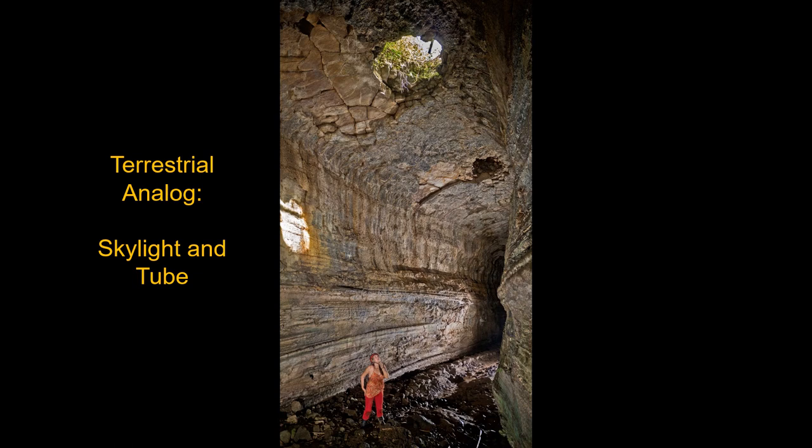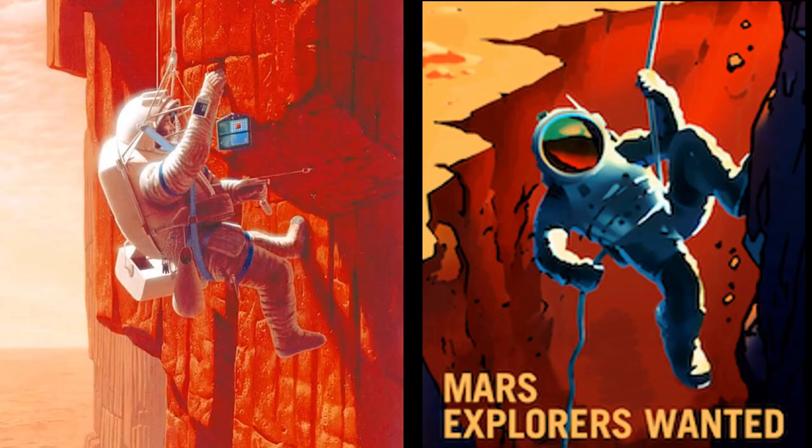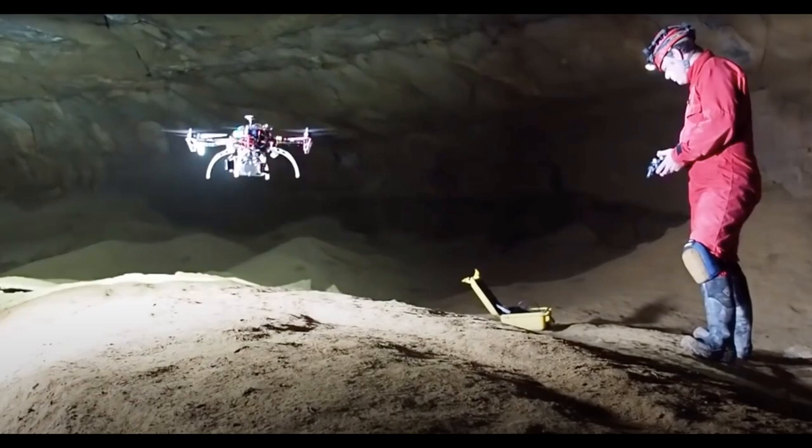On Earth, it's pretty straightforward. You get a rope, a harness, and rappel in. But don't make any bets on that being a realistic exploration procedure on Mars. One way we could safely recon such places is with a hovering drone, but currently lift mass is an issue, and that will also be a problem on Mars until 3D mapping instrumentation is miniaturized.